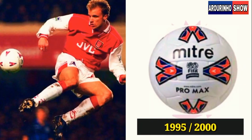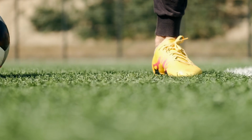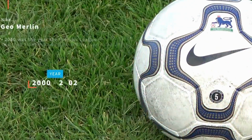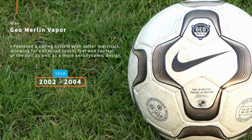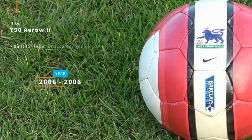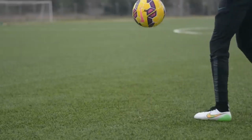As we moved into the late 90s, the ball started to change, incorporating synthetic materials for improved durability and performance. The introduction of these materials also allowed for more vibrant and intricate designs. The new millennium saw technology taking center stage. The balls became lighter, faster, and more responsive. The introduction of thermal bonding technology in the early 2000s resulted in a more spherical ball, leading to truer flight paths. The Premier League ball took a leap into the future in 2014 with the introduction of the Nike Autumn.